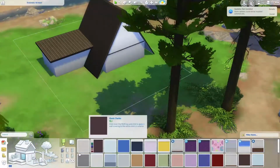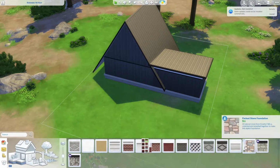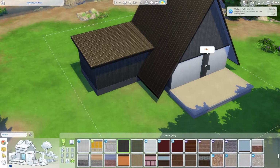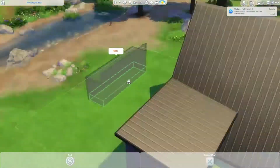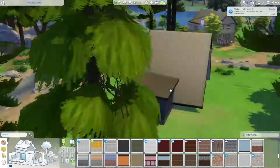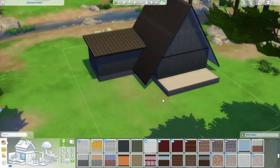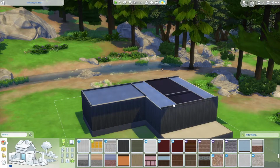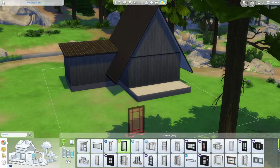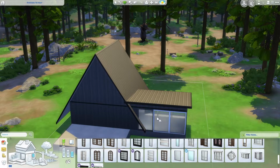In terms of the packs that I've used this time, it may be the same as my previous builds, probably because I use pretty much the same items each time, but this uses City Living, Spa Day, Get Together, Outdoor Retreat, Vintage Glamour, the Fitness Stuff Pack, Dine Out, Parenthood and Vampires. So if you're the sort of person who doesn't have all the packs like me, this may be a build that you're interested in downloading, because you don't have to have every single game pack in order to enjoy what I've put into it.